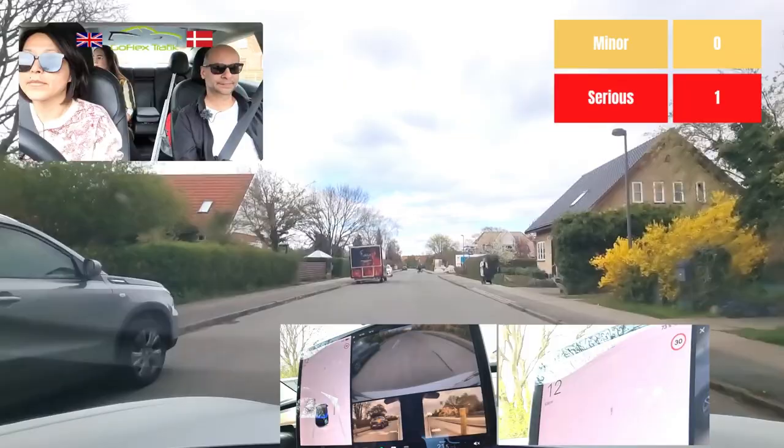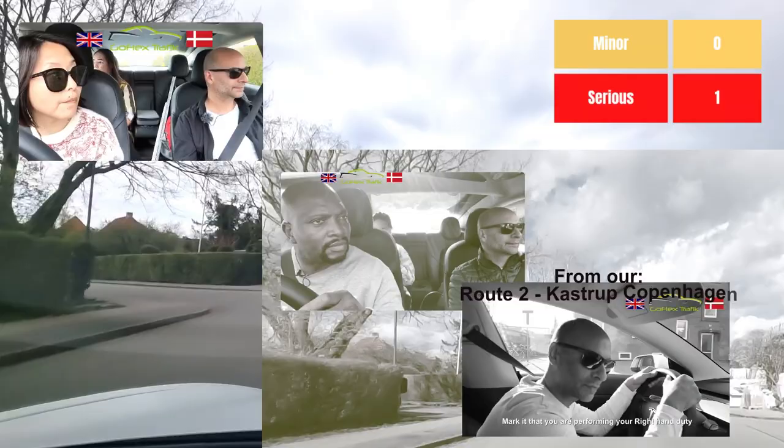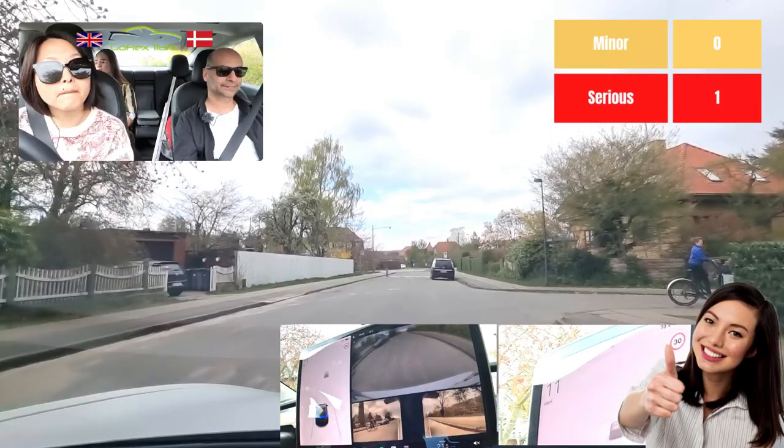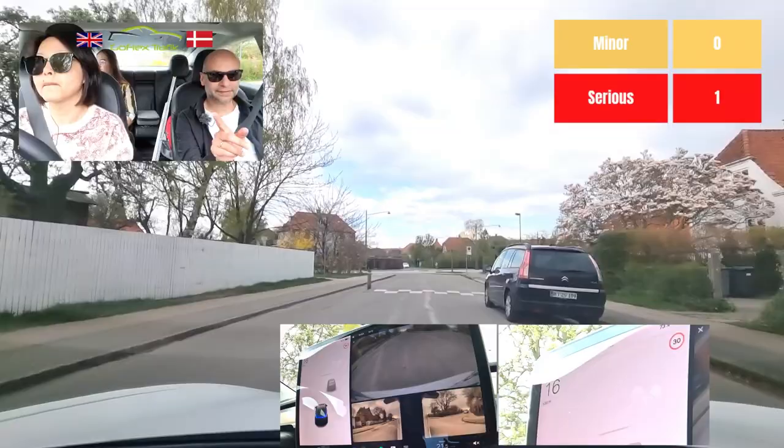Approaching give-way right-hand duty, having appropriate speed and excellent verification. Well done, mafia alert. And then we are turning left up here.